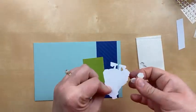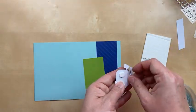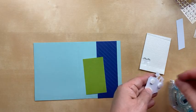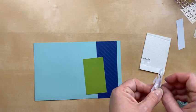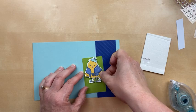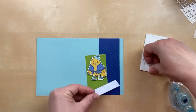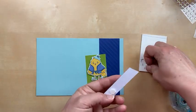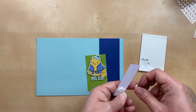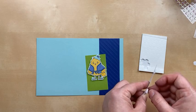And I tend to use a lot of Stampin' Dimensionals, so maybe on one of these layers you might choose to do something different and not have so many dimensionals. But I am going to add some Stampin' Dimensionals under both the words and the bird. And then, you know what? I was going to add more Stampin' Dimensionals under the green, but maybe I'll just put that down regular.